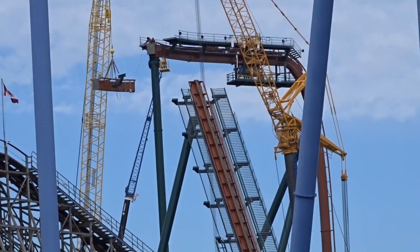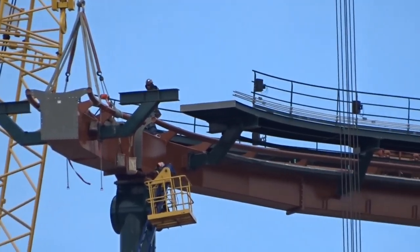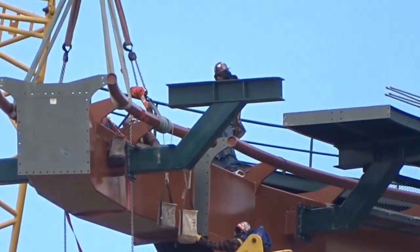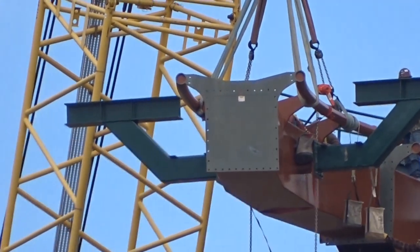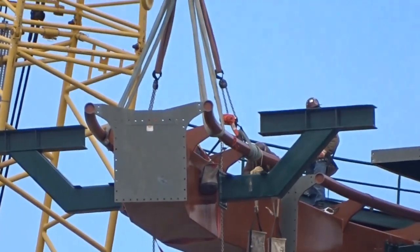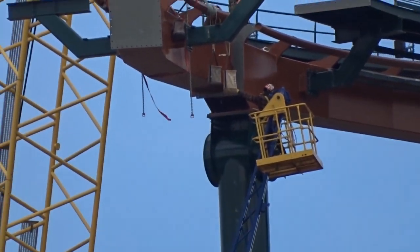As you can see, they're lifting the turn piece into place here. This is the final turn piece, and then they have one more piece to go in right after this. I just got footage of them installing this. It does not have the catwalks on it as of yet. They're probably in a rush to just get this up. They probably wanted the top of the lift drop and lift hill completed on Friday, like we originally discussed. So that went in really quick, actually.